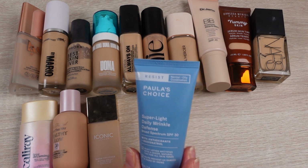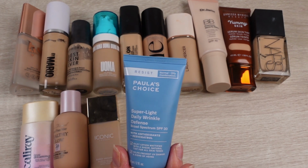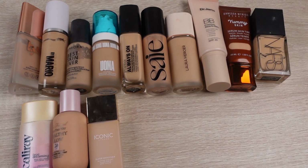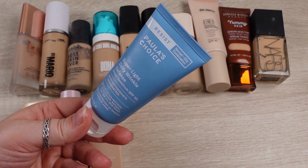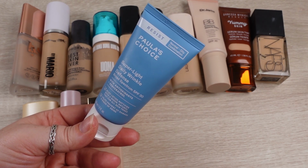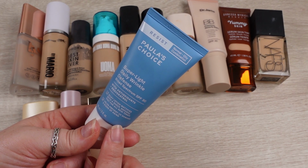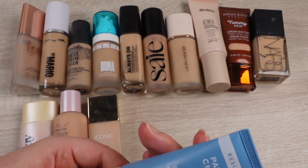I have one from Paula's Choice. This is not really a foundation. It's a super light daily wrinkle defense. Arguably it's skincare, but at the same time it's tinted. So I think it was supposed to be like a tinted sunscreen. So if you wanted a light coverage for a pool day or something along those lines, you just didn't want to wear a lot of foundation, this would be good. This is for normal, oily, and combo skin.